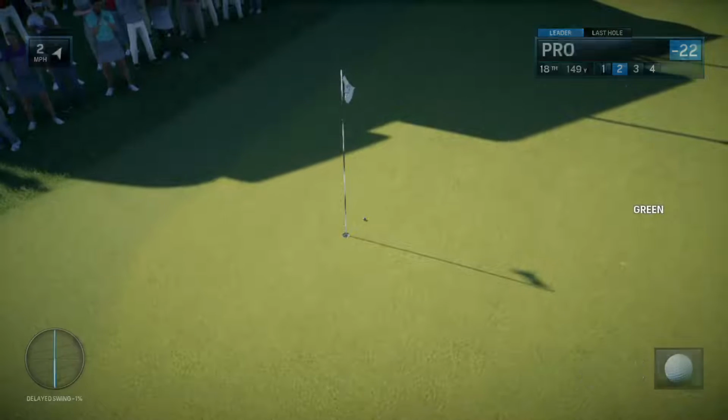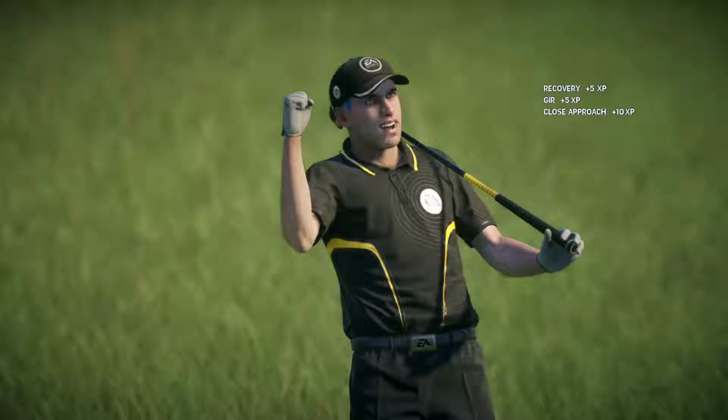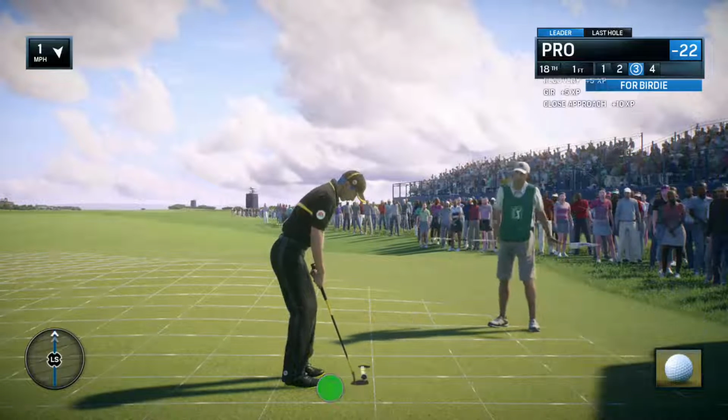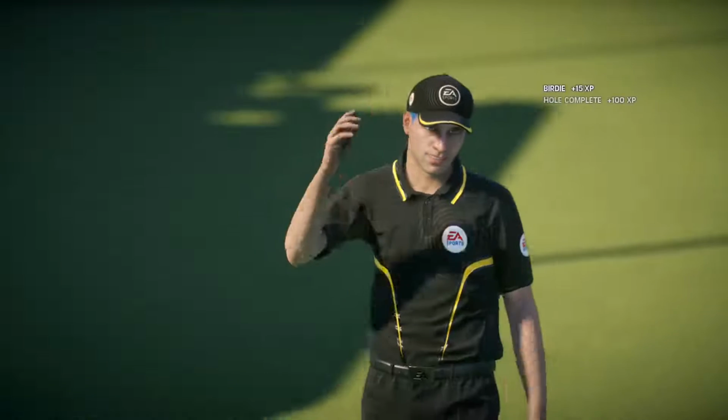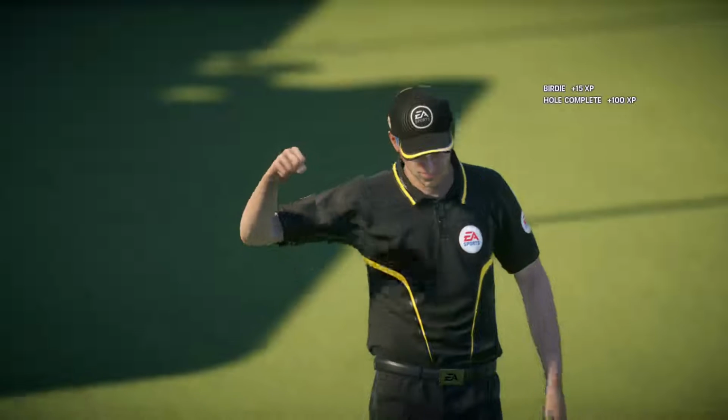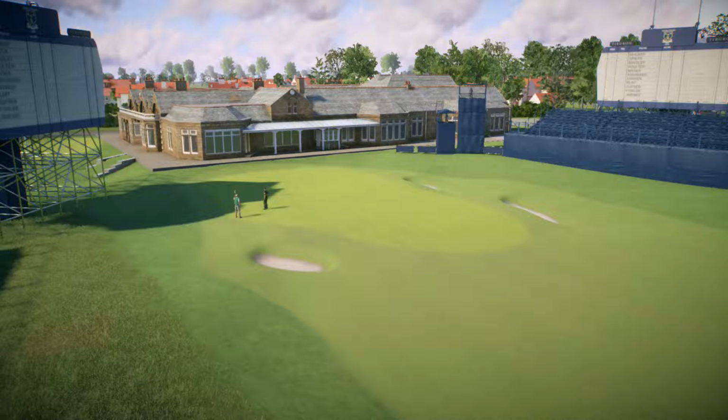Beautiful shot. That is tight. Unbelievable. That is one to savor for the rest of the round. To win the Charity Invitational. Has it. That has to feel so good. A big championship victory.